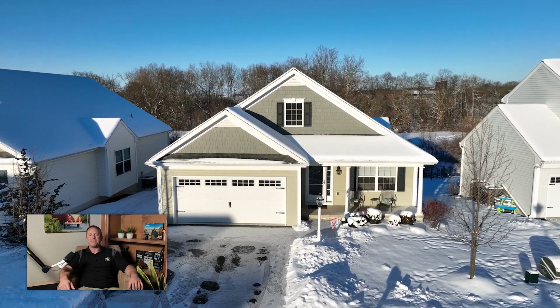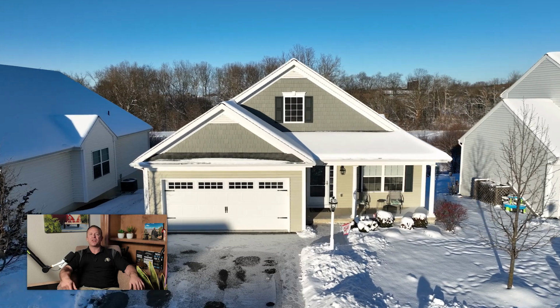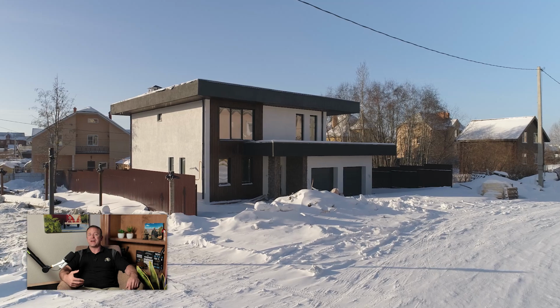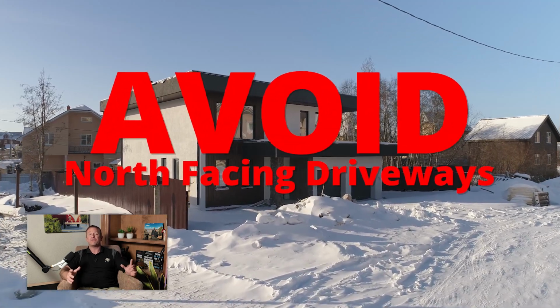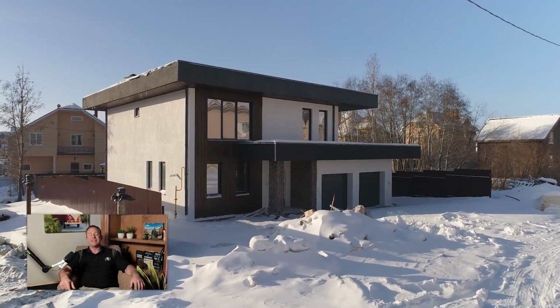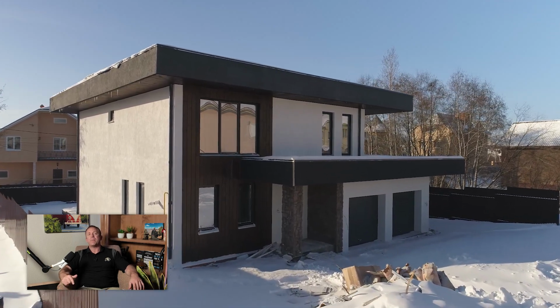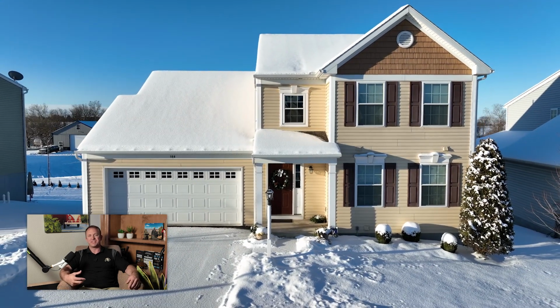So when you have a driveway, if possible, you always want to make sure that it's a south-facing driveway. If it's a north-facing driveway, that's really the direction you want to avoid the most if possible. And that's because if it's a north-facing driveway, it's going to have the most minimal amount of sun exposure. If it's a south-facing driveway, you're going to get the most sun exposure.